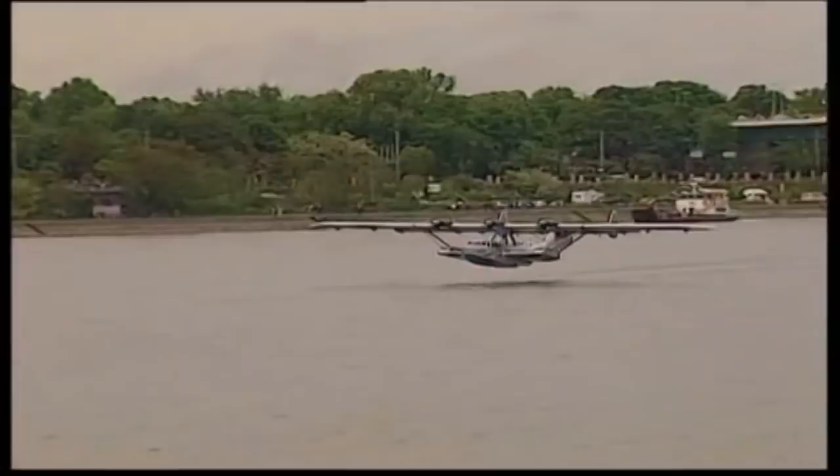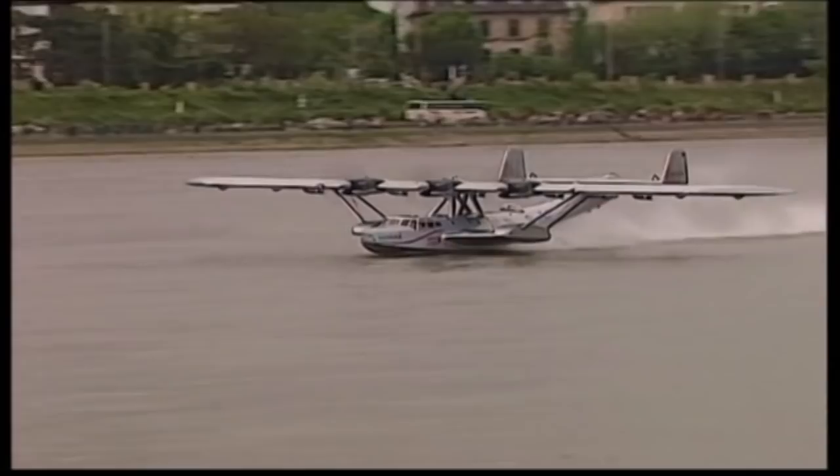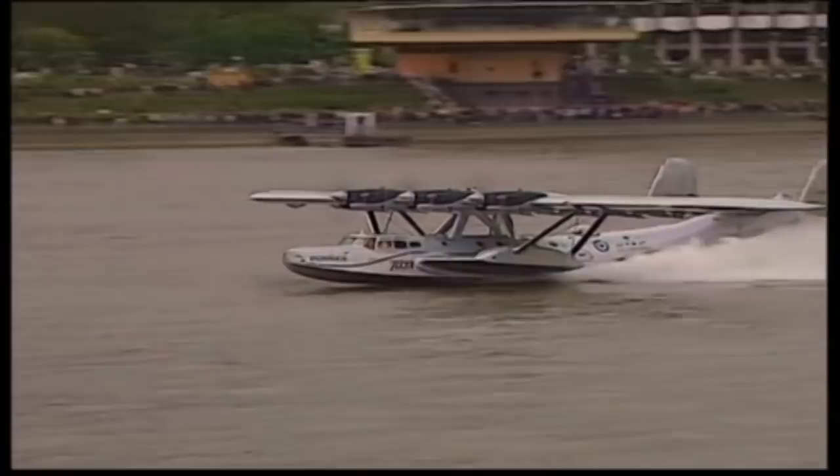And as the vintage Dornier sweeps down over the Rhine and settles on the waters, it brings a reminder of all the magnificent float planes that have inspired the world over the past century.